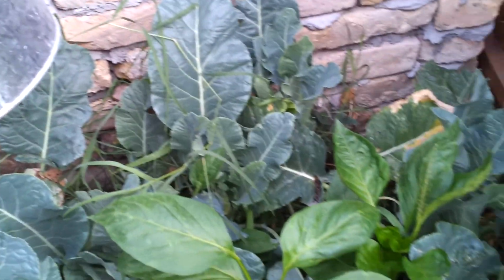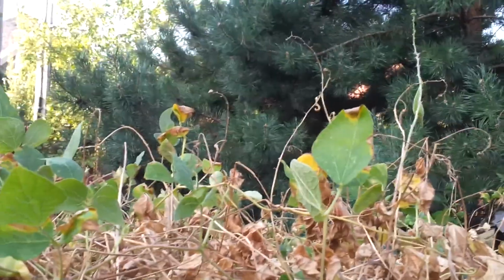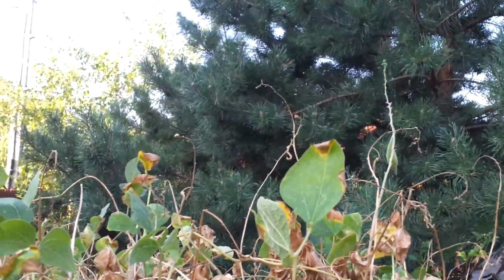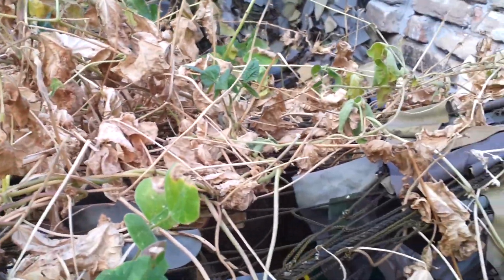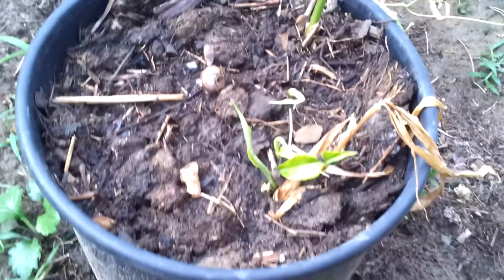The biggest disappointment, I think, is the beans. As you can see, the beans have now died off completely. And I didn't get really that much beans out of it, which is sad. Maybe I did something wrong, I don't know. Ginger's still growing.